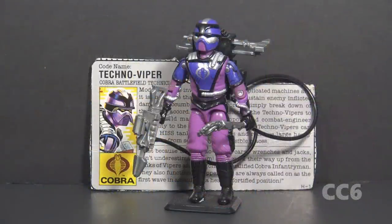This is TECHNO-VIPER, Cobra's battlefield technician from 1987. This figure was introduced in 1987. It was also available in 1988. It was discontinued for 1989. This is the first version of TECHNO-VIPER. It was designed by Mark Pennington for Hasbro. It was a single carded figure.